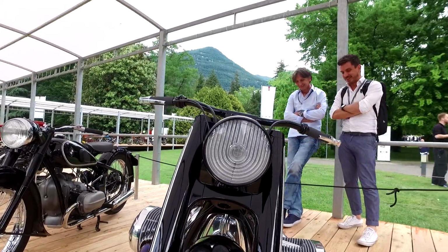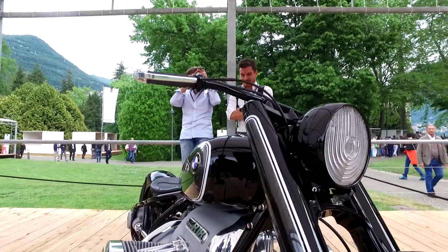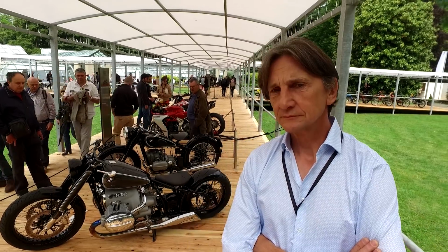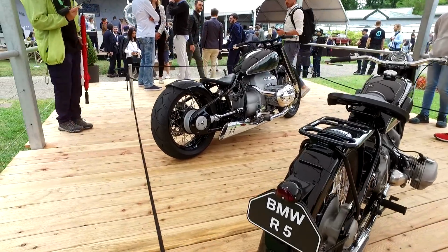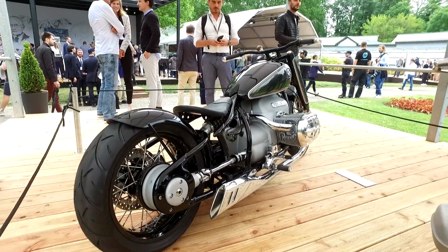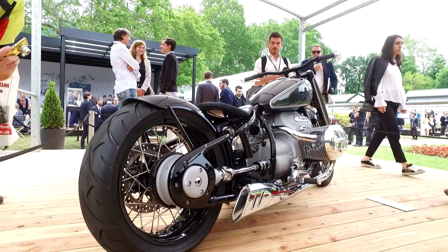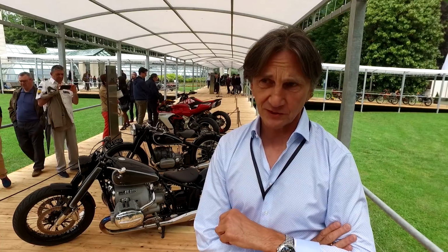When you went about building the big bobber, how did you go about bringing the BMW DNA into sort of an American tradition? When we started this project, we said if we're going to do this, we definitely will not copy anything out there. We have to do it in our own DNA. So what we did, we took a brief look, or an intense look, into our history, because I think we have a huge history, and we never really used it too much. So we need to change this, definitely. Times are right for this.